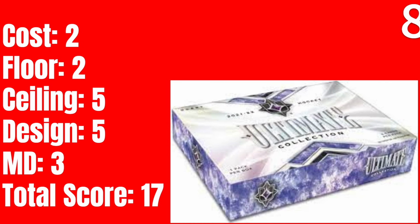Up next at number 8 is going to be Ultimate with a cost score of 2, a floor of 2 based on that cost score, a ceiling of 5 because you can pull absolute bangers out of here, a design of 5. Ultimate actually has some of my favorite designs in hockey cards, a market demand of 3 for a total score of 17.